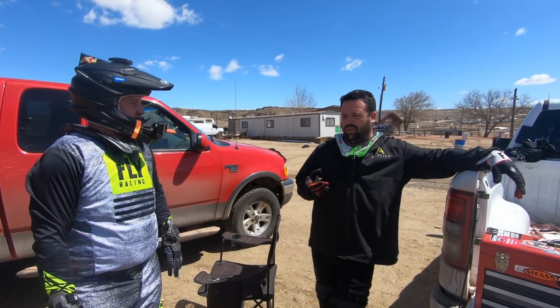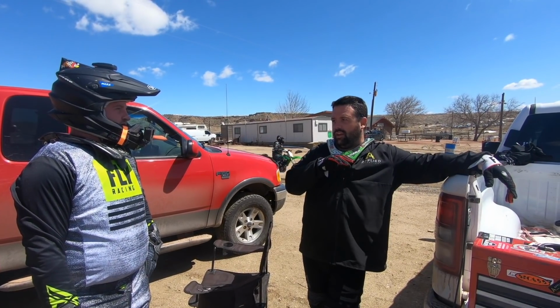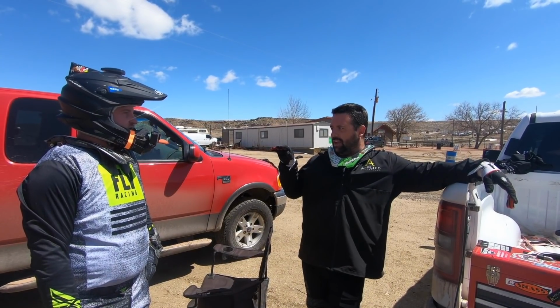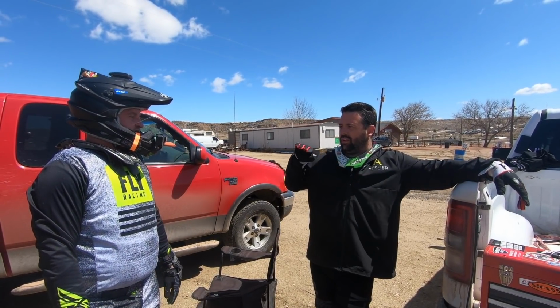Heck yeah. And it's funny because you'll feel it the next time you ride it, when you rev it out, where a normal bike would sign off when it gets to a certain RPM, this thing keeps pulling. It pulls like a 250 all the way till it hits the rev limiter.